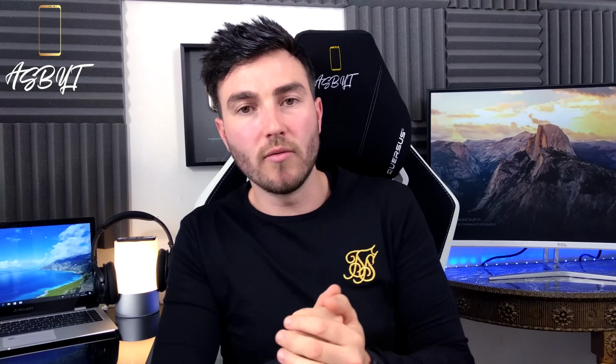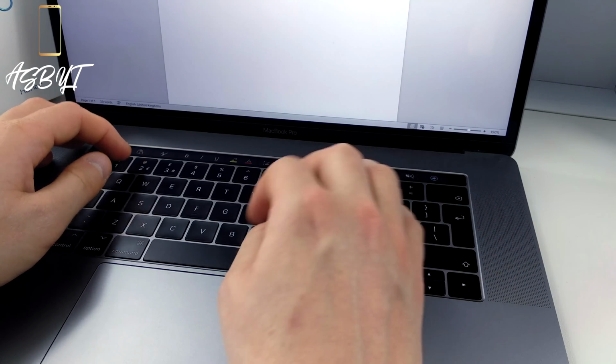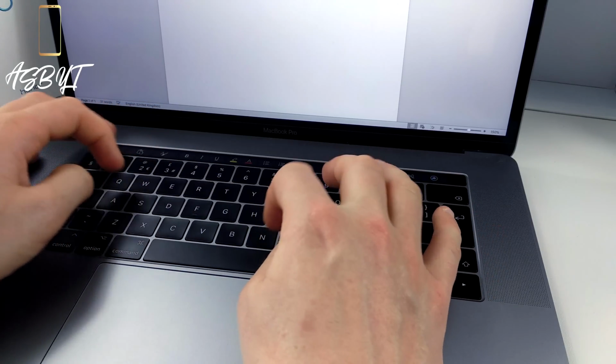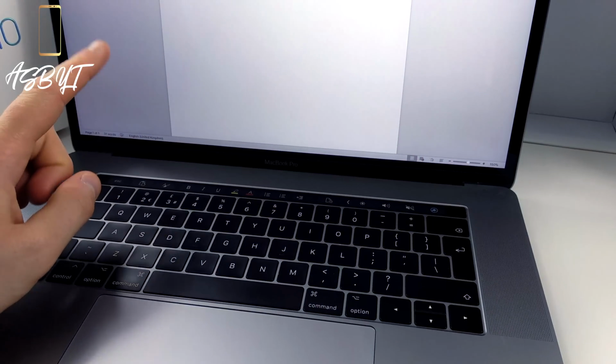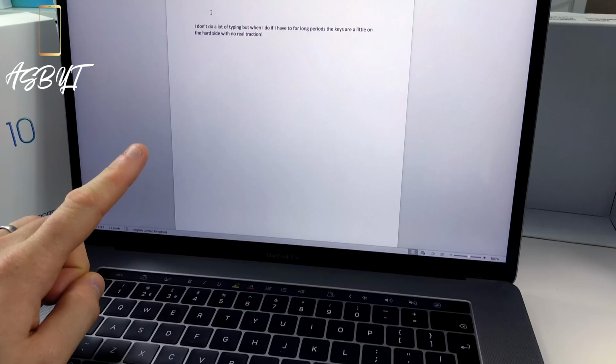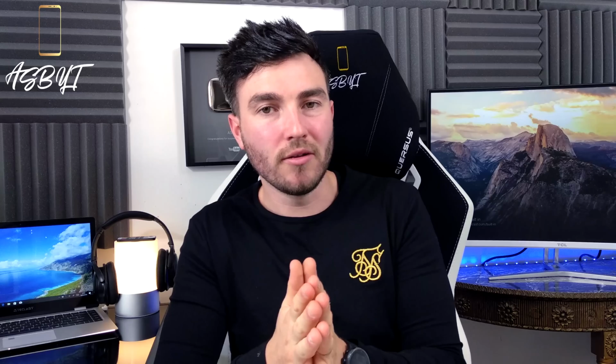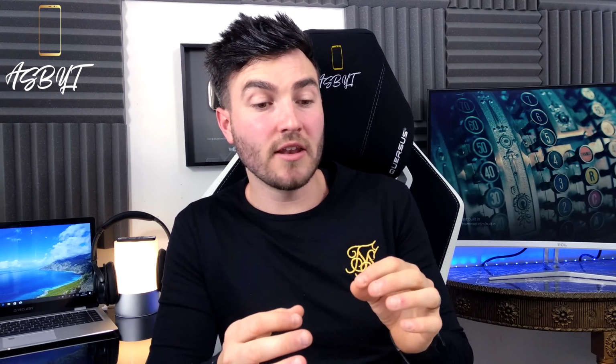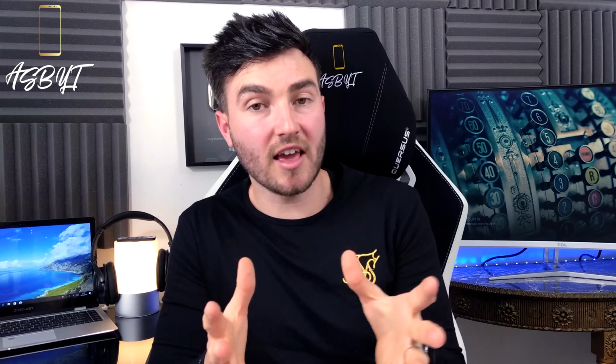Because there's no traction on the actual keys, it's almost like you're just hitting a table for an hour or two. I don't do a lot of typing personally, so I don't have too much of a problem with that, but if you do, it definitely is something to consider. There isn't much traction, and it's not that comfortable really to type on, which is a bit of a problem for a laptop. And again, if you do have this dust issue, then that could potentially completely disable your computer, because you'll have keys that won't work.